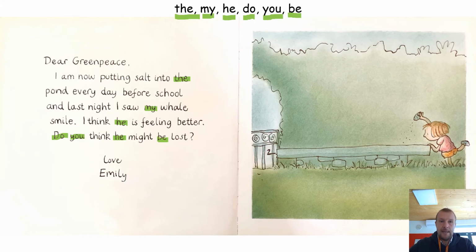So, dear Greenpeace, I am now putting salt into the pond every day before school, and last night I saw my whale. Let's highlight it off in yellow because it's that word that keeps on appearing. Whale smile. Let's read it together again because that was quite a long sentence.